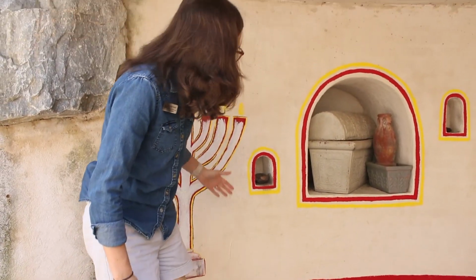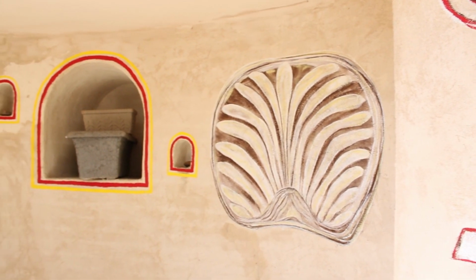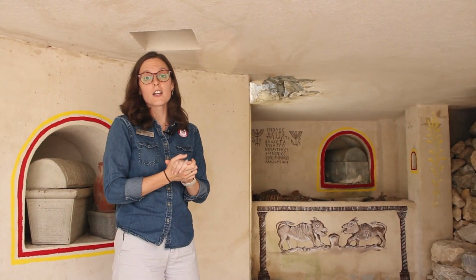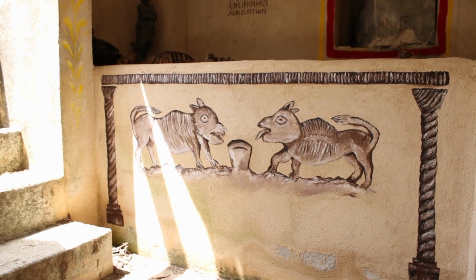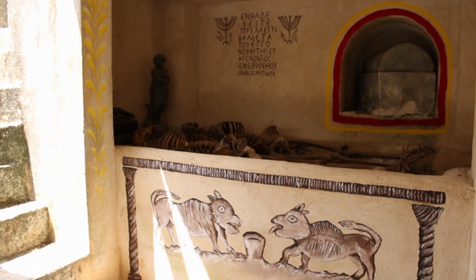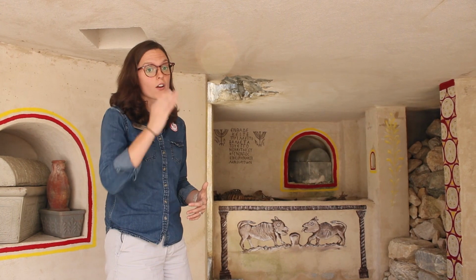You'll see when you visit several frescoes displayed all over the walls. Frescoes were something very commonly seen across the empire in catacombs, and so these would have been highly decorated spaces. We see menorahs here. These are based off of catacombs that have been found in Galilee. We also see these animals here, also Galilean catacombs, and we also see several other motifs and epitaphs that can be seen in catacombs in the island of Malta, as well as in the city of Rome itself. So all the epitaphs are actually from the Roman catacombs.